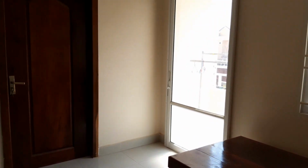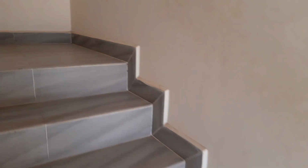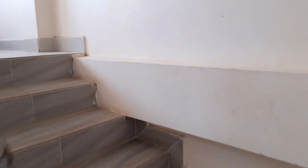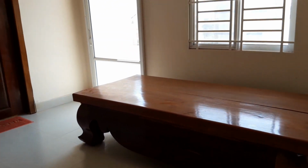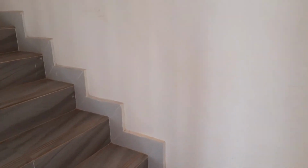To the first level. There's only one apartment on each level. Everyone's got one of these wooden table seat things. The lady in this one just moved out today. Up to the next level. Haven't seen the people that live in this one, so I'm not sure. Up another level.